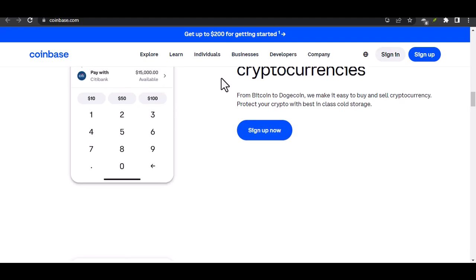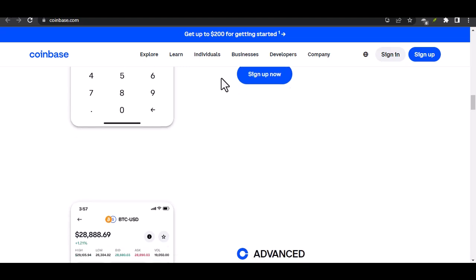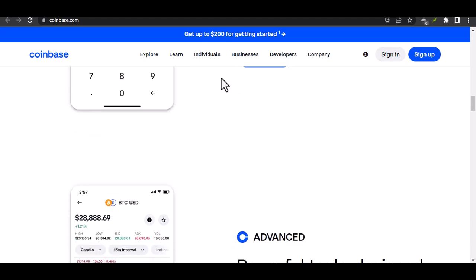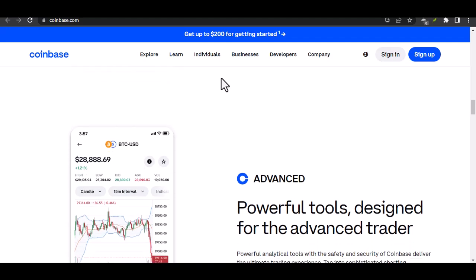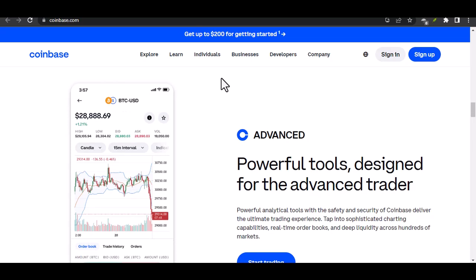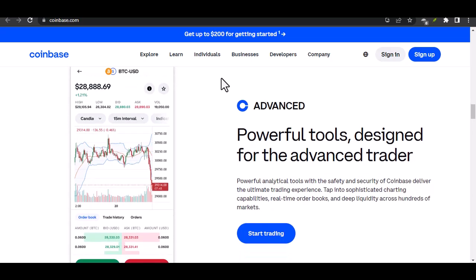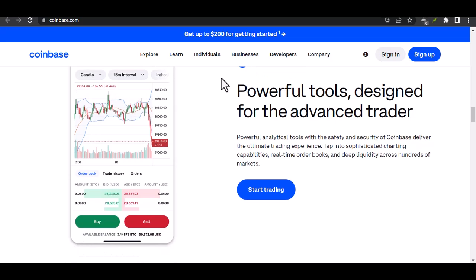Beyond security, functionality matters. Security is a must-have, but a good NFT wallet needs more. Imagine a museum with top-notch security, but the hallways are dark and the labels are missing. Not exactly an ideal experience for appreciating your art, is it? Coinbase Wallet shines in its functionality.